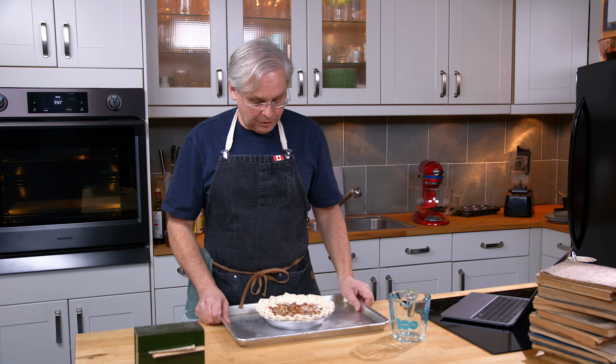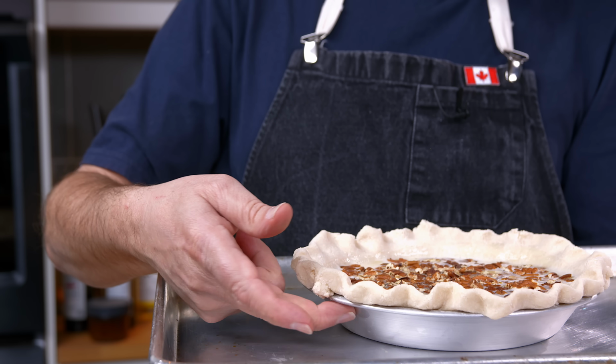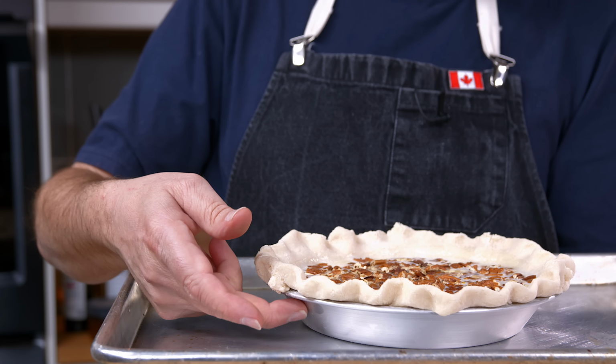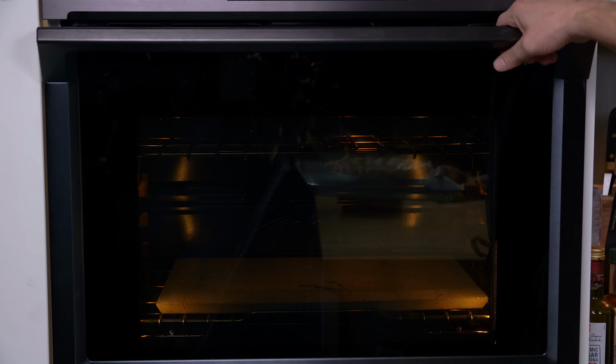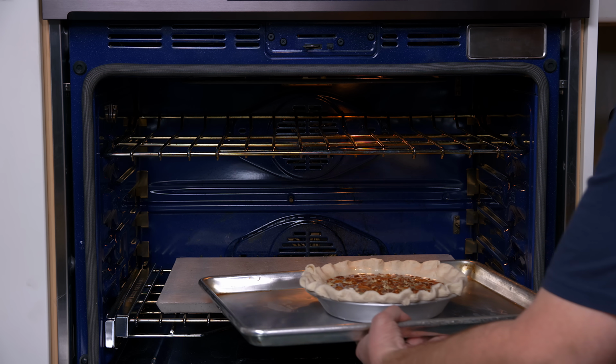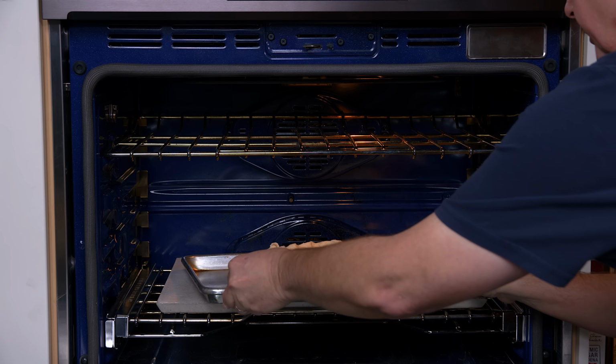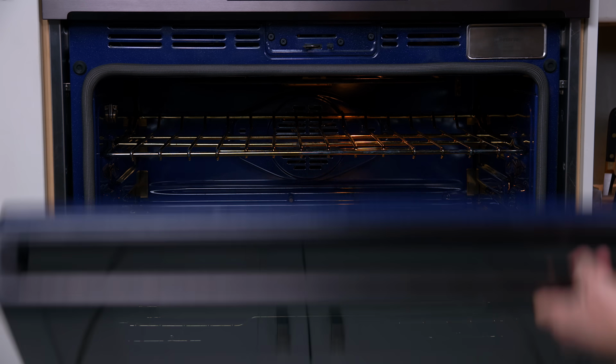I'm gonna get it in the oven. So I've got an all butter pie shell on a baking pan, and I've got a metal pie tin, so this will bake more quickly. The oven's preheated to 350 degrees and there is a pizza stone in the bottom, which is going to give us an incredibly good crust on the bottom of this pie.